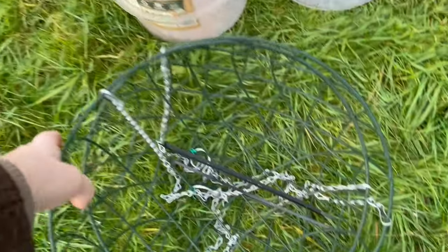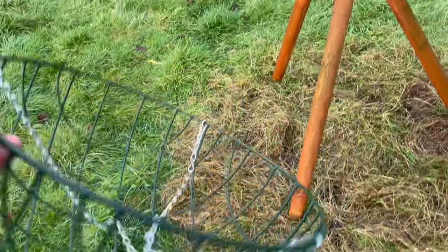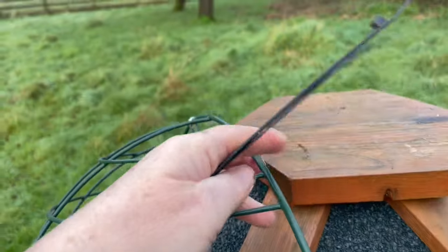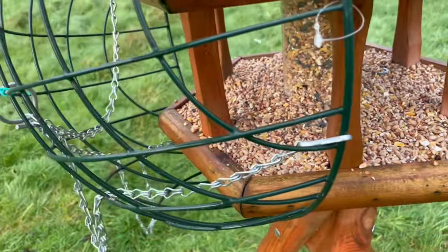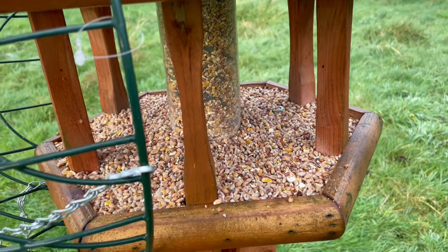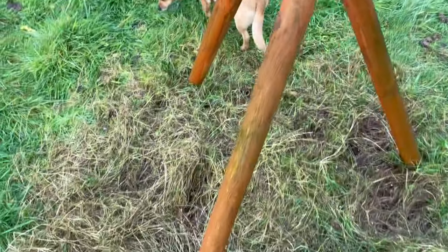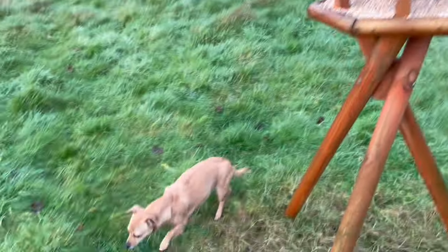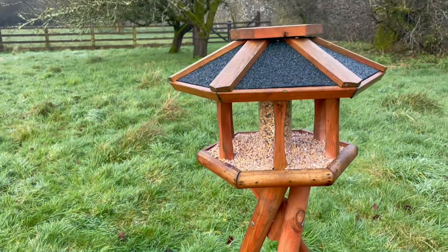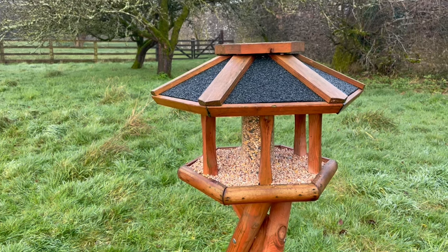But what I'm going to do, these are your standard hanging baskets. And I'm hoping that attached with the quick ties, they can prevent the crows and pheasants from jumping up here and eating it. Now, they might be able to shake the feeder and a lot of food will go down on the bottom. But hopefully these will prevent the crows, magpies, pheasants, the bigger birds from eating the seeds.